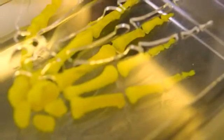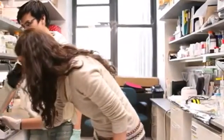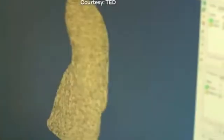Imagine a future where instead of taking bones out of your body for a transplant, you could build your own new bones with the help of a 3D printer. EpiBone is a bone reconstruction company using Autodesk software and 3D fabrication to bring this idea closer to reality in a series of relatively simple steps.